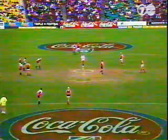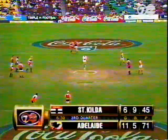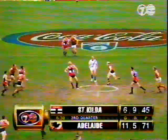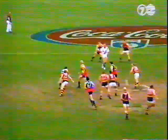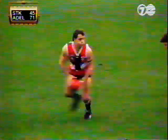Did right through the middle. Absolute class. And you'd have to say, boys, the Crows have a lot more method in their game than St Kilda at this stage. There's certainly no doubt about that, Curls. They have more direction. They have a focal point in the forward line. They're prepared to go there.